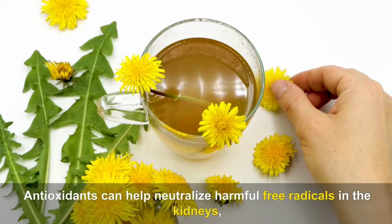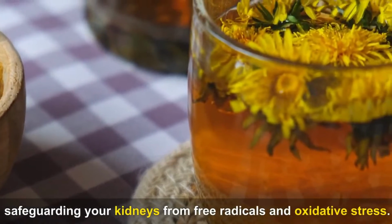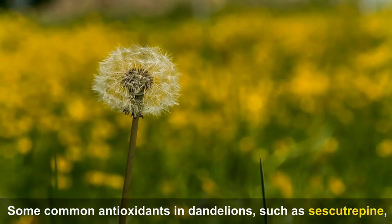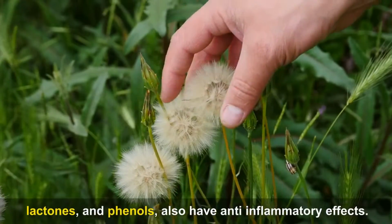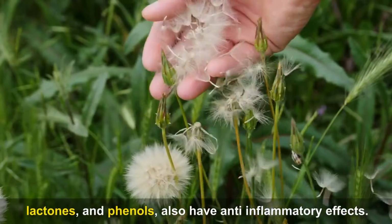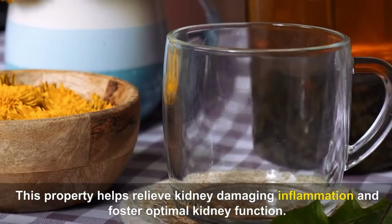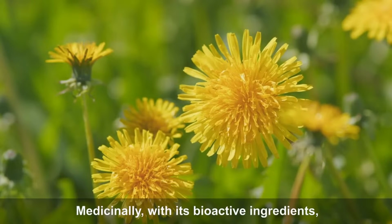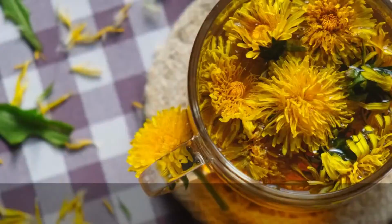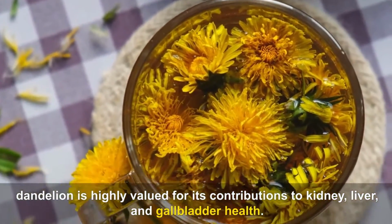Antioxidants can help neutralize harmful free radicals in the kidneys, safeguarding your kidneys from free radicals and oxidative stress. Some common antioxidants in dandelions, such as sesquiterpene lactones and phenols, also have anti-inflammatory effects. This property helps relieve kidney-damaging inflammation and foster optimal kidney function. Dandelion is also packed with a rich array of vitamins, minerals, and phytochemicals. Medicinally, with its bioactive ingredients, dandelion is highly valued for its contributions to kidney, liver, and gallbladder health.